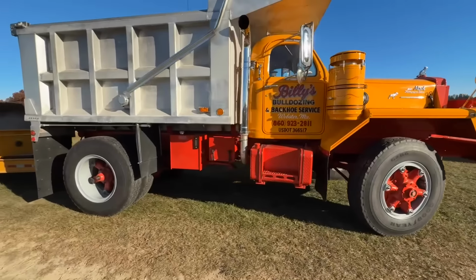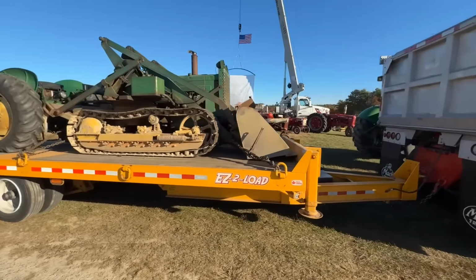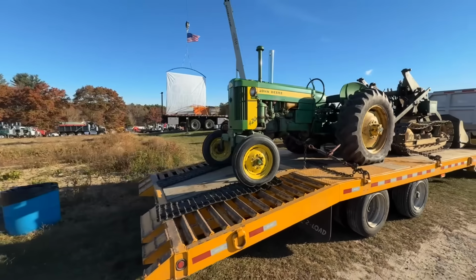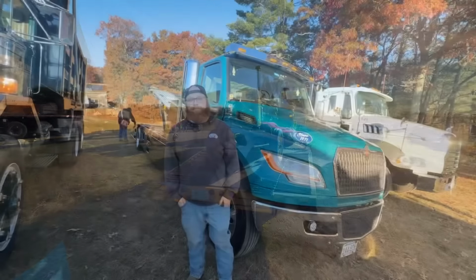So this is how you go to a show. Some green John Deere on a flathead tag-along. Isn't that cool?